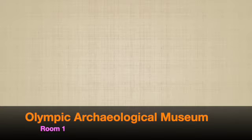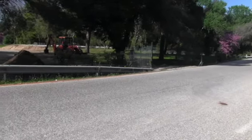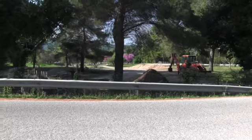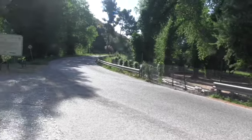Small town of Olympia. Actually, it's ancient Olympia is what it's really called, and not jammed with tourists yet. Lively in the evening, and the main sites are up at the end of the street. Okay, coming across that bridge, you enter the area where the Archaeological Museum is, and where the archaeological site is. We'll go to the museum first.